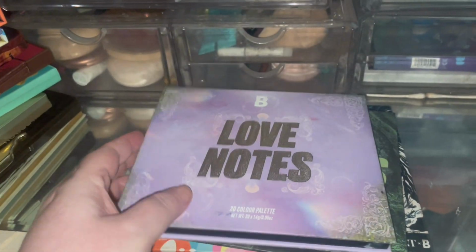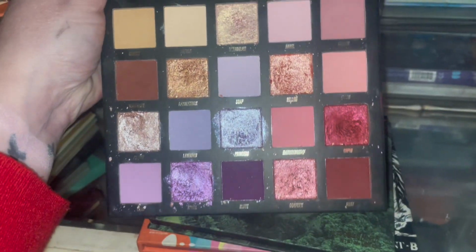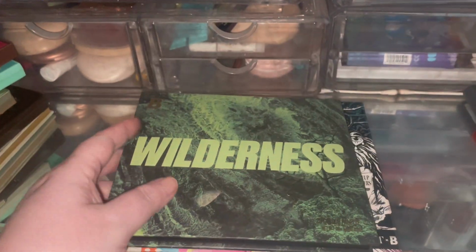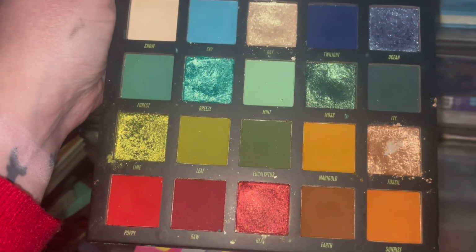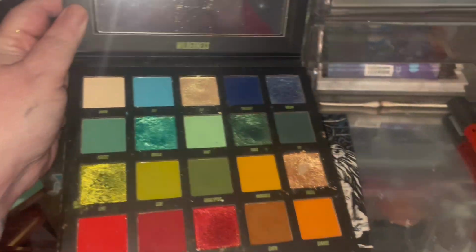Right, so we've got the Beauty Bay Love Notes palette. This came out around Valentine's Day, didn't it? It's going nowhere. I absolutely love it, so that's that one. Then I've got the Beauty Bay Wilderness palette. This isn't going anywhere either. Absolutely love it, especially that lime shade down there. It is absolutely stunning.